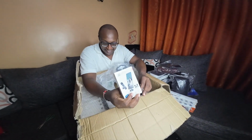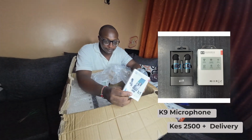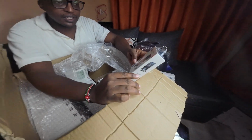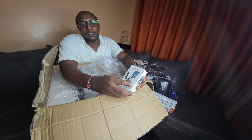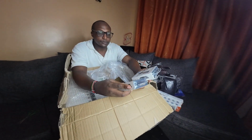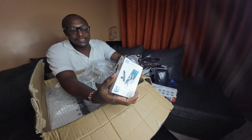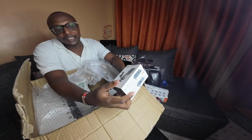Yeah, this one is called K9 wireless microphone, guys. You don't have to carry the wires everywhere. We have how many types? We have different types. So this is two microphone, dual microphone. If you buy this one, for example, I buy it, so me and you can use it. Two people can use it. One person can use it. So we have this different type, and they are type C.